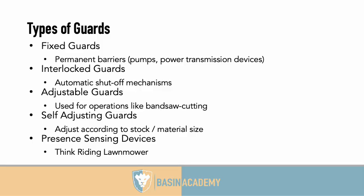Adjustable guards, typically bandsaw cutting would be one. My grinder has one. I have a Milwaukee grinder, and you can adjust the guard on there so that depending on what angle you're cutting, you can still do the work and protect yourself. Self-adjusting guards, such as on a table saw that I mentioned earlier, will adjust as the material goes through and then drop down once the material is through.